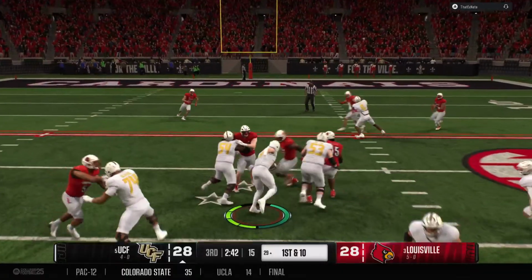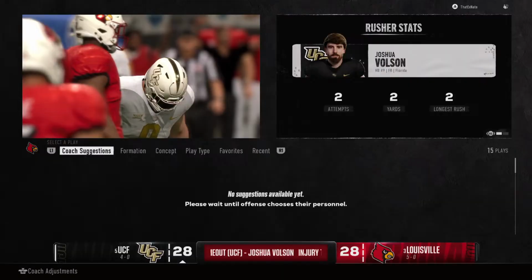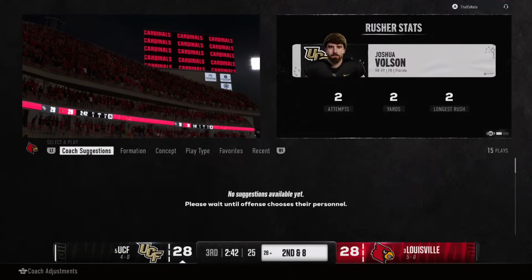Offense will keep it on the ground here. Looks like a player is down injured at that last play. We'll take a timeout while they check it out.